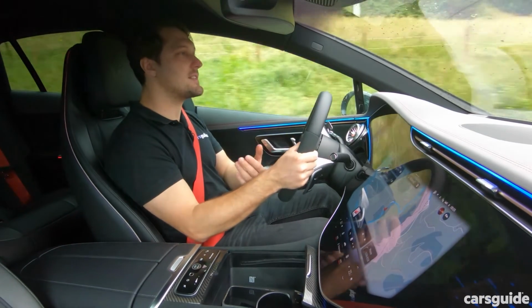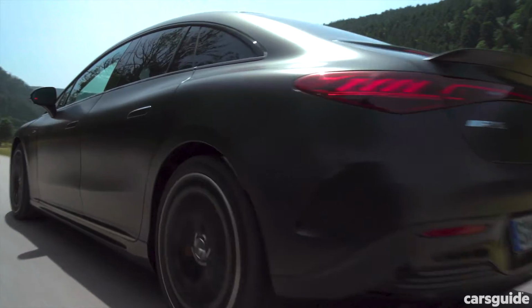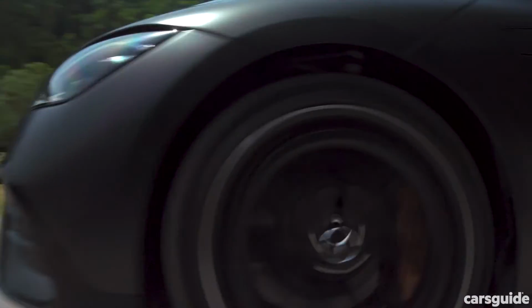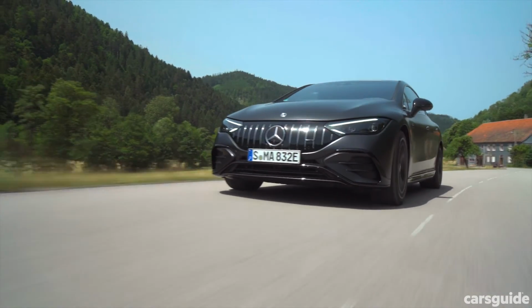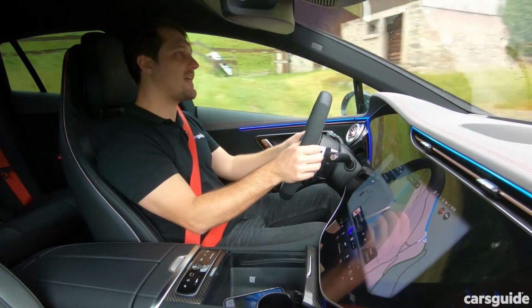In that top single pedal driving mode, it does feel a lot like the Teslas. Like the moment you start to let off the accelerator, it's recouping as much as it possibly can. This is the kind of thing that we should be looking forward to in this electric era. Cars that can truly do both. They can be a luxury car and they can be fast.